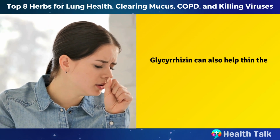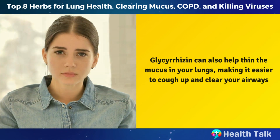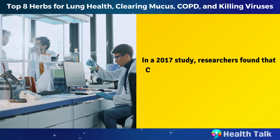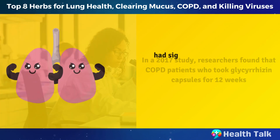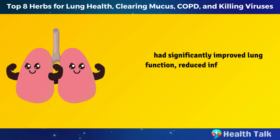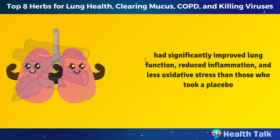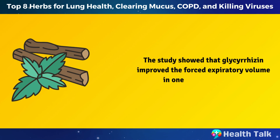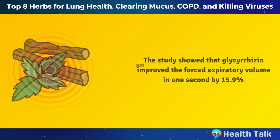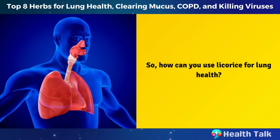Glycyrrhizin can also help thin the mucus in your lungs, making it easier to cough up and clear your airways. In a 2017 study, researchers found that COPD patients who took glycyrrhizin capsules for 12 weeks had significantly improved lung function, reduced inflammation, and less oxidative stress than those who took a placebo. The study showed that glycyrrhizin improved the forced expiratory volume in 1 second by 15.9% and reduced the levels of inflammatory markers by 43.5%. So how can you use licorice for lung health?